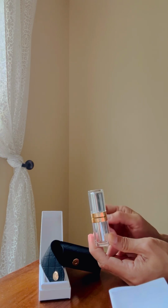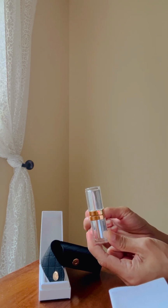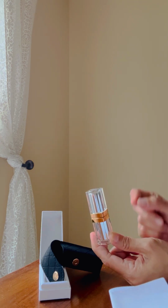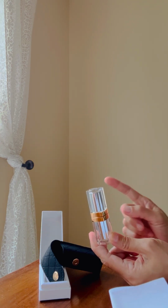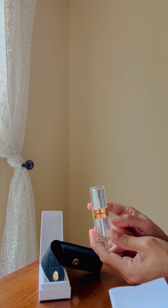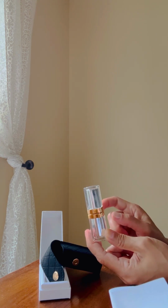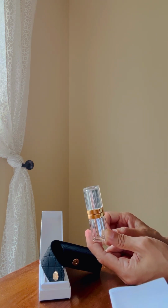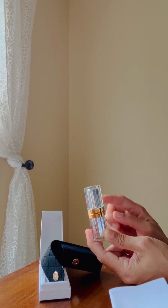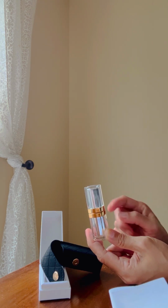I may one day go into the store with this case and see if they have a sample one to see if it will fit in this. Or if you know if other Chanel refill lip gloss or lipsticks, I think it's from the elixir. You know, Chanel's other refillable lipstick that's made in the gold tube fits in this packaging. I would really like to know that.